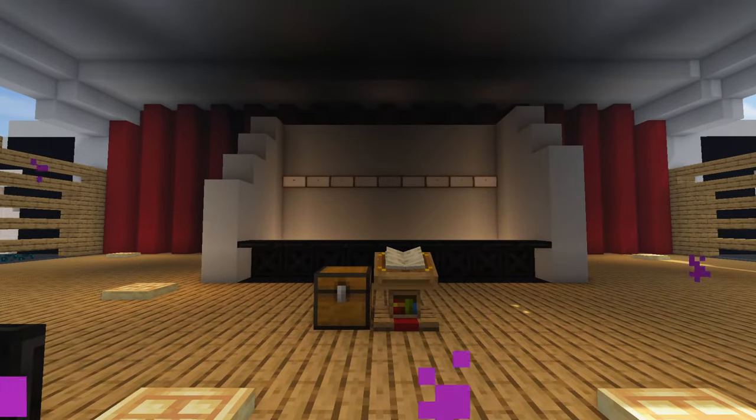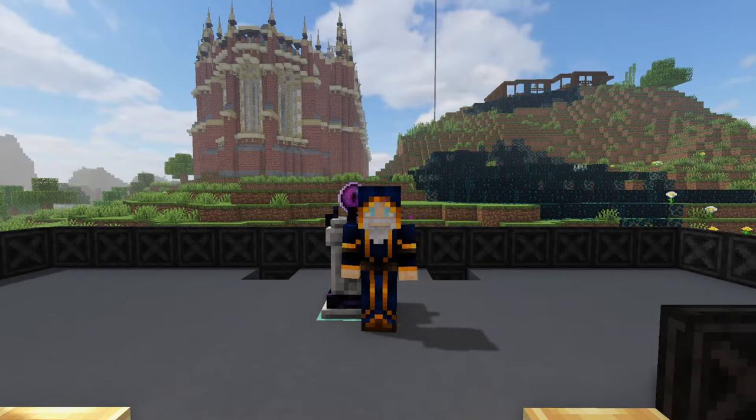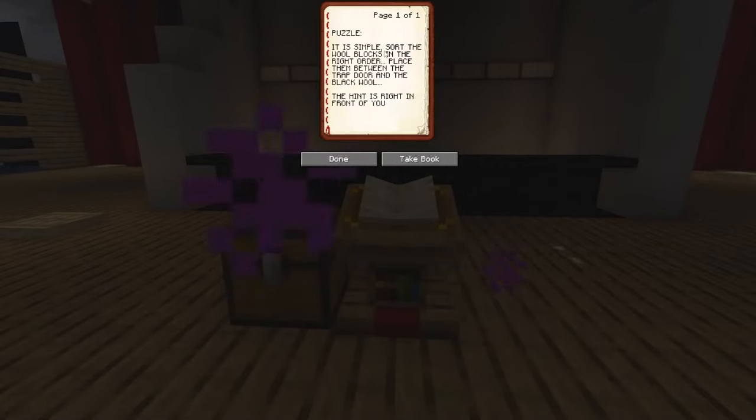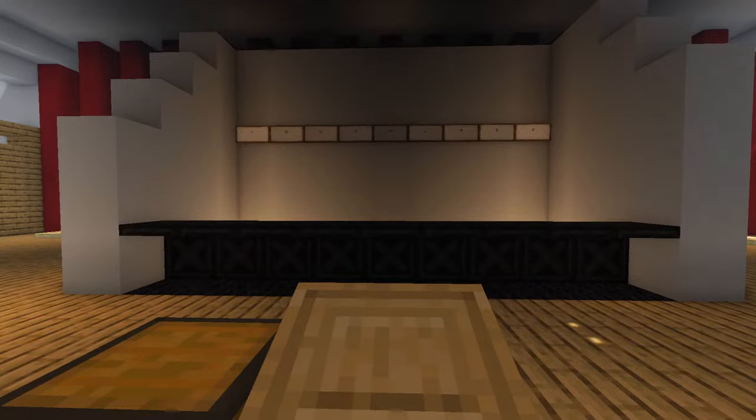Alright, here is the veto challenge. You're probably a little confused, aren't you? I do apologize, I don't mean to confuse you. The veto challenge is simple. Come right here, puzzle. It is simple. Sort the wool blocks in the right order. Place them between the trap door and the black wool. The hint is right in front of you. Now, of course, the hint is right in front of you, the hint being Hourglass.